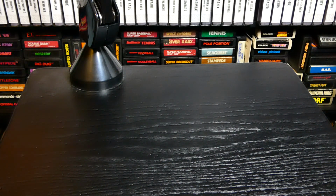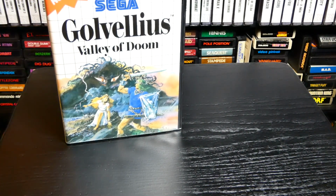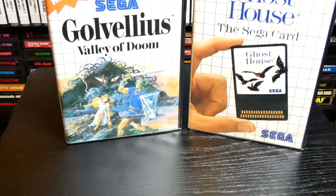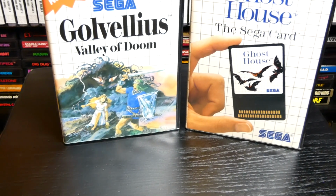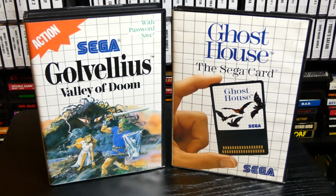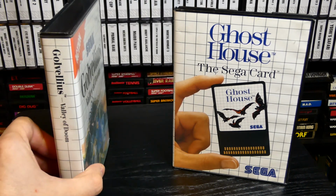It's kind of hard buying gaming lots nowadays, because with the virus going around and everything, you have to know who you're buying stuff from. You have to trust them. And I didn't think I was going to be buying any gaming lots anytime soon, but as you can see here, we have some Sega Master System games right here. Ghost House and Valley of Doom right here.